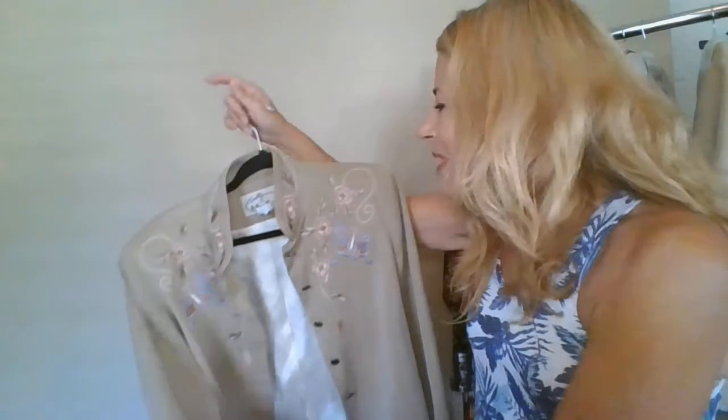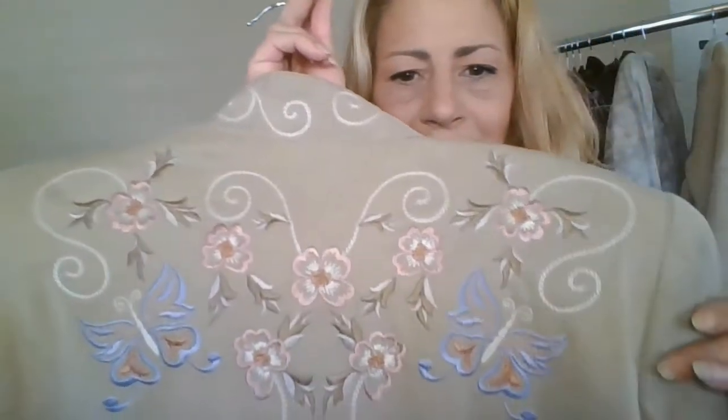I just love it. Now wait till the back. And of course, I will use keywords such as butterfly in there. And you can see, oh, it is so pretty. I don't even think that the camera's doing it justice. So, all right.